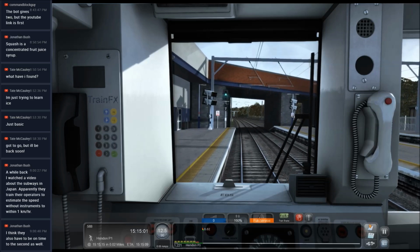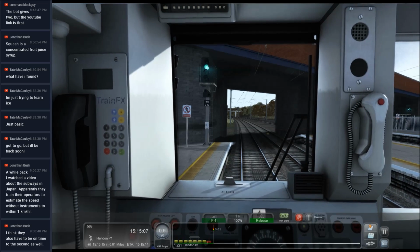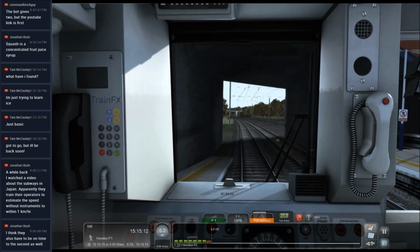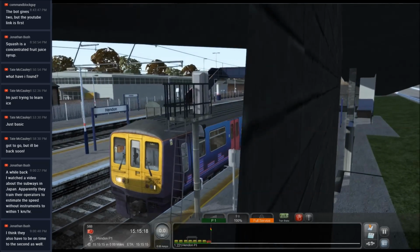Oh, that seems to have worked out very nicely. Other than our whole train not fitting on the platform. There we go. Uh-oh. Do we overshoot slightly? Yeah. I was afraid of that.